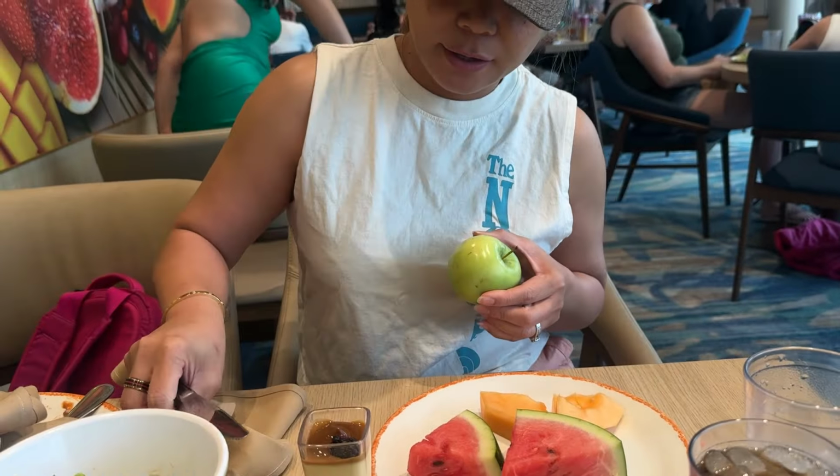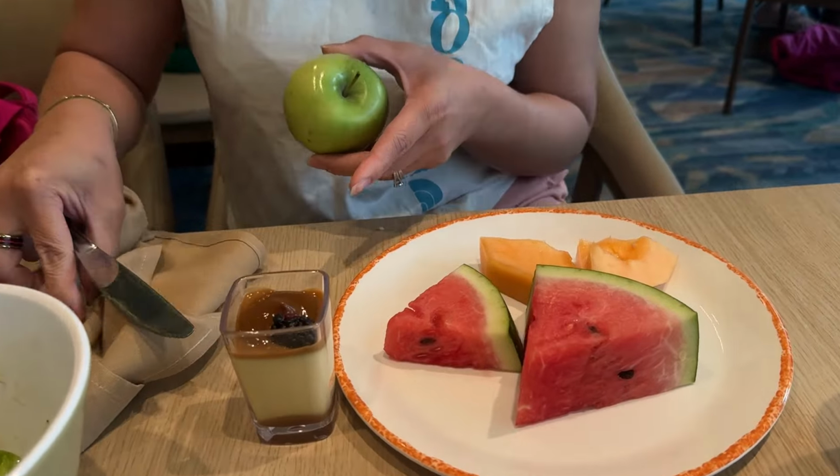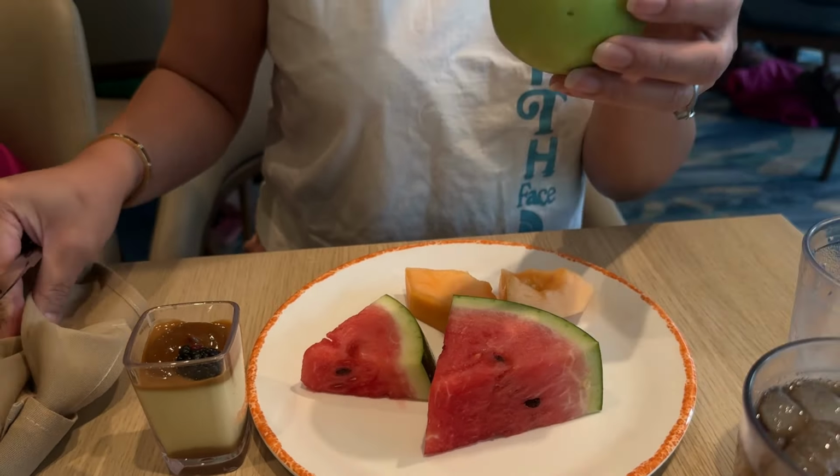Right. Dessert time. Just got fruits and some caramel pudding, whatever, and my green apple again. You go to Windjammer, you'll be greeted with this couple. We'll show you. There you go.